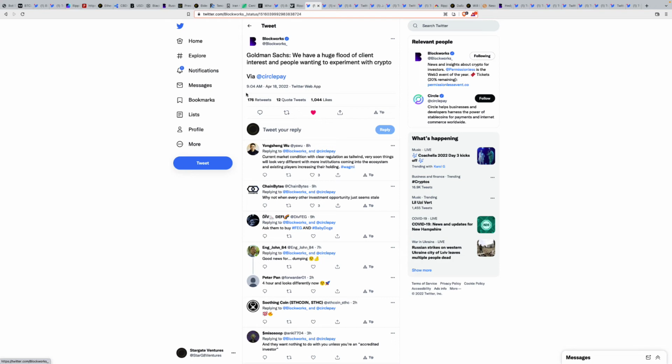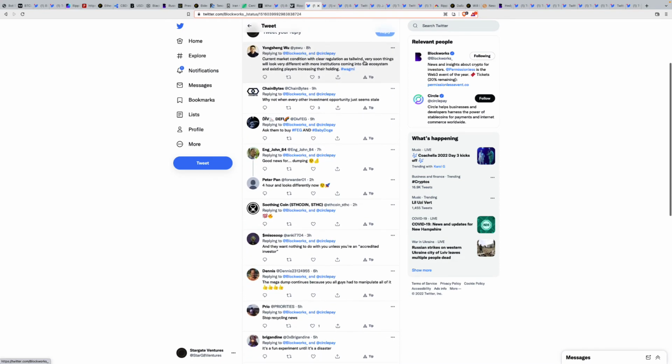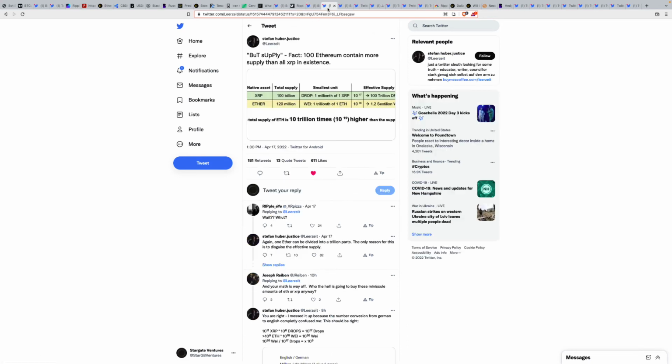And that's why we're signed up on Coinbase. That's why we're signed up on Binance, and we're buying now, because there is a huge flood of client interest and people wanting to get into crypto with big pockets too. They just need the regulations to do so. So you want to invest when the waters are murky, because that's where you get the big reward. So let's keep going.